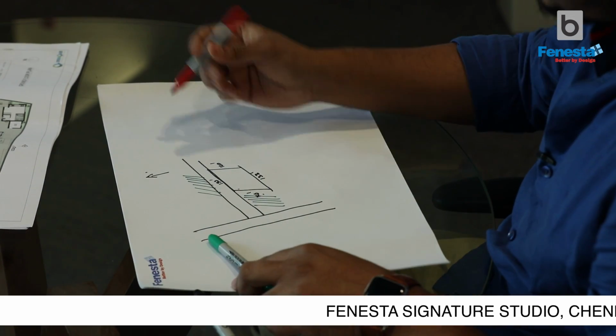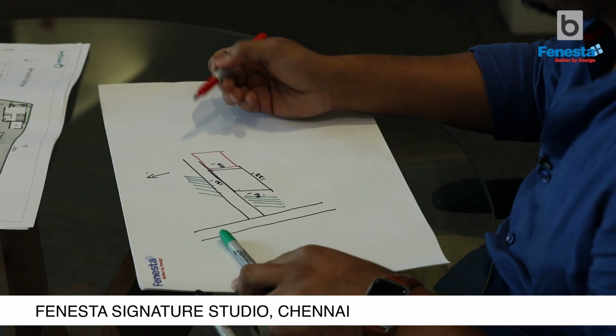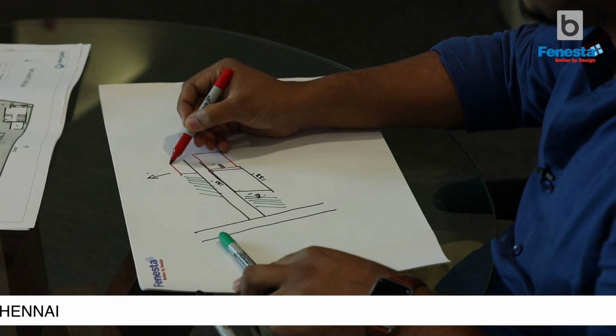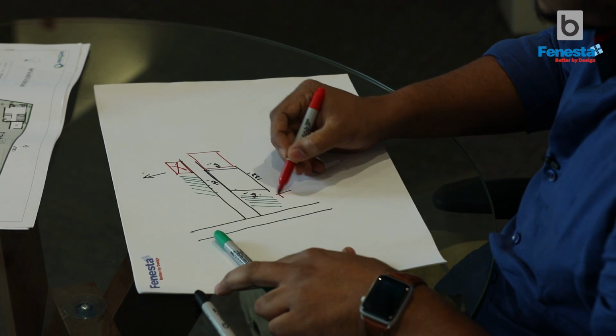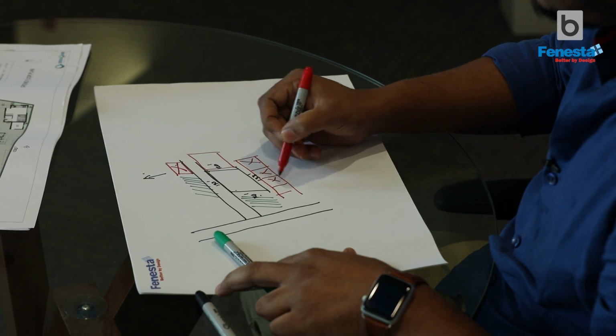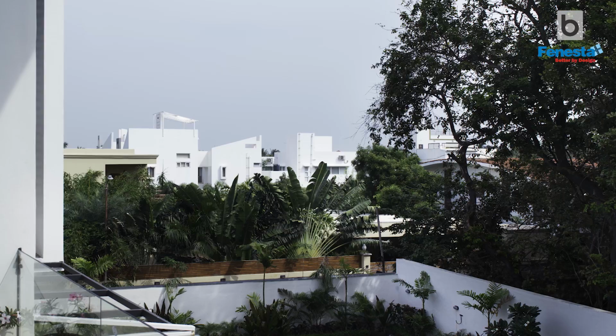We had a property on the east, but it was a ground floor plus one structure, and further down along the northeast again we had another structure which was again a ground plus one. The west had a lot of built spaces, but all of them were larger plots with just ground plus one structures.